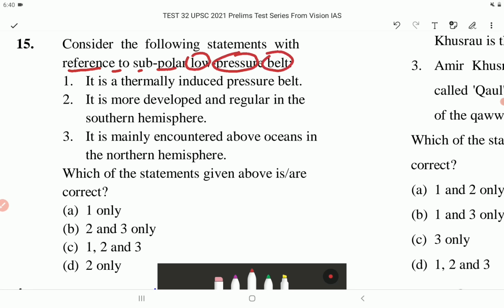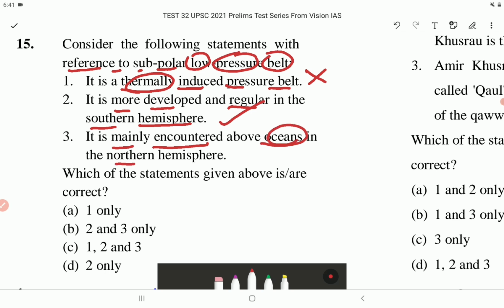Statement 1. It is a thermally induced pressure belt. This is incorrect. It is not thermally induced because there is low temperature throughout the year, and as such, there should have been a high pressure belt instead of a low pressure belt. So it is not thermally induced. Statement 2. It is more developed and regular in the southern hemisphere. This is correct. Statement 3. It is mainly encountered above oceans in the northern hemisphere. This is also correct. Which of the statements given above is or are correct? The correct answer is option B, that is 2 and 3 only.